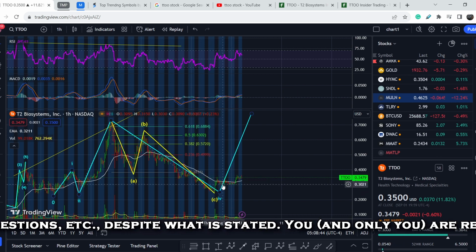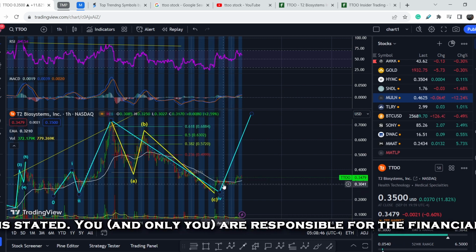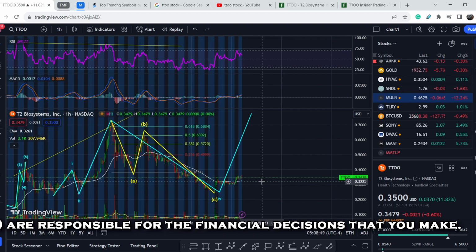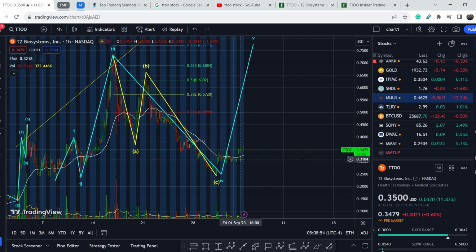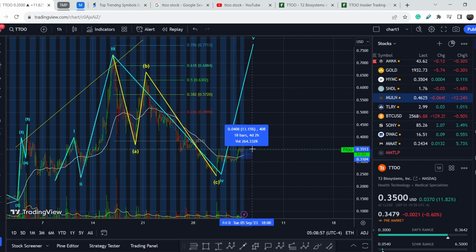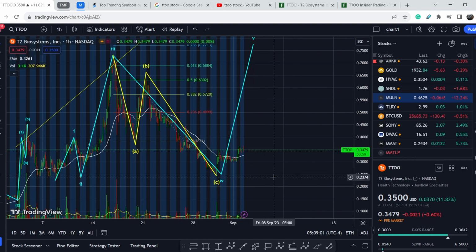And on my previous video, I also told you that you can accumulate your position with the stop loss slightly below this bottom. And as you can see, we didn't break this range, about the 30 cents price point. And technically, you might be up to 13% at the current price. Definitely, it is a very good achievement.